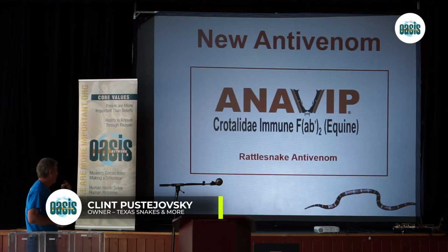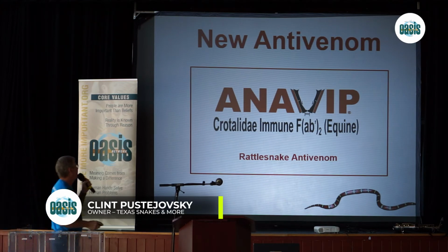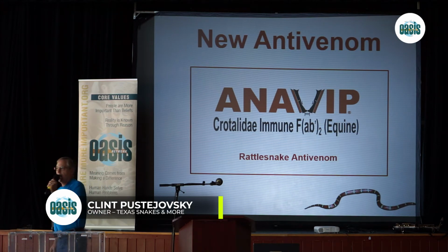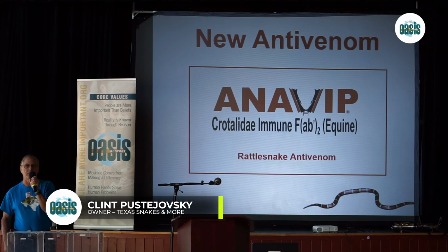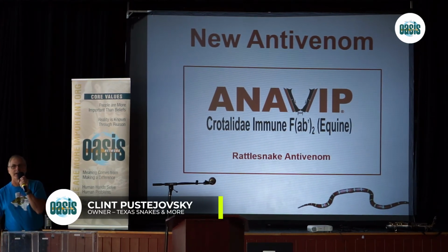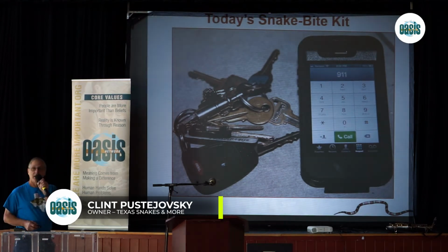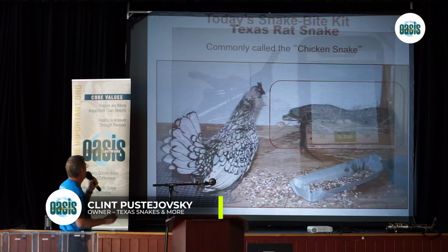Anavip is the second one that was approved two years ago now. There was a trial three years ago, so it's been around for three years. This is mostly for rattlesnakes. It was made for rattlesnakes. I want to know what it does on the timber rattlesnake. There's not enough data. There's only one bite that I know of that's been treated with it. So, okay, this is your snake bite kit. Transportation, 911, go to HCA Kingwood.